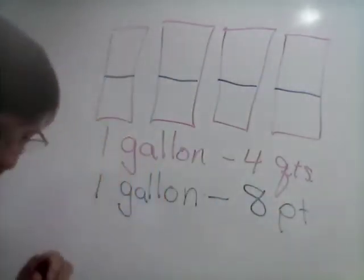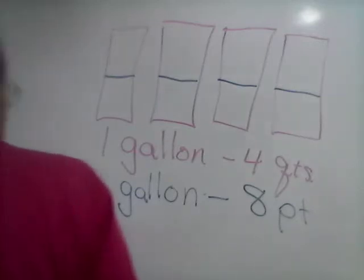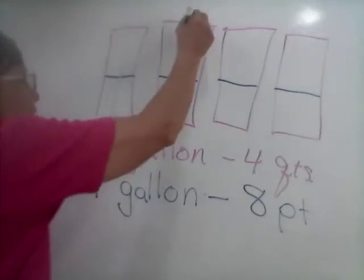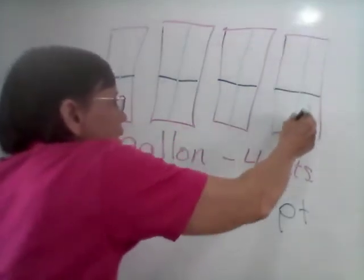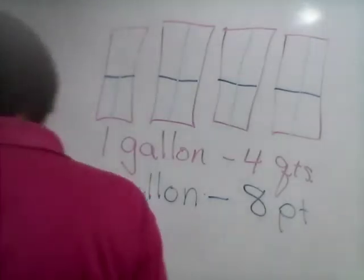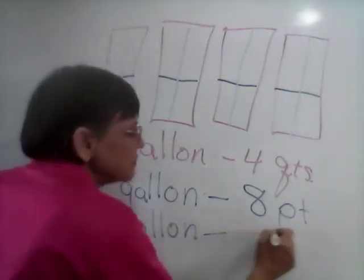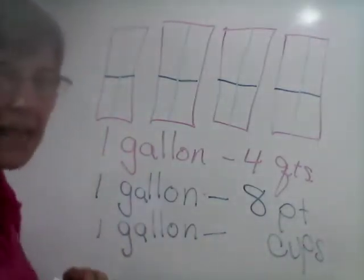Okay, now we say if each pint has 2 cups. Each pint has 2 cups. Who can tell me how many, a gallon, okay? So here we go. How many cups are in a gallon? Okay, how many cups are in a gallon?